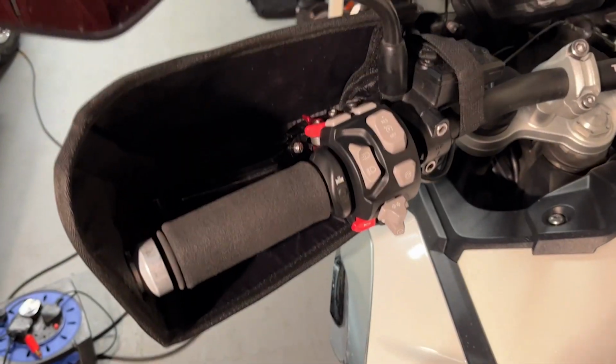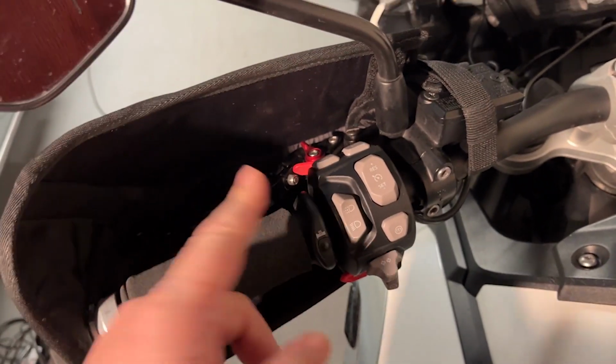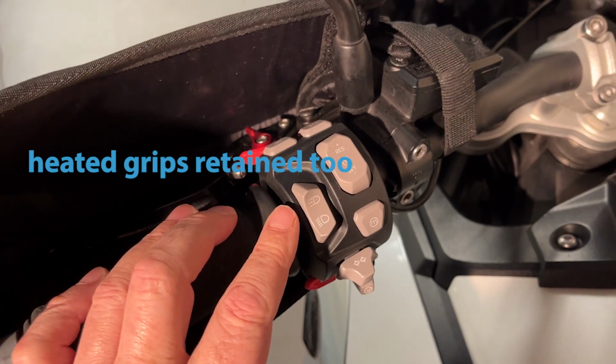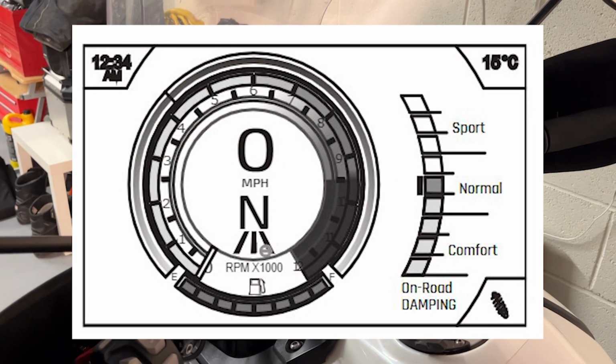What else is the same? Well, of course, the switchgear. Now, I love this Triumph switchgear. I think it's absolutely brilliant. At night time, it's great. It's backlit. Not that I do a lot of nighttime riding, but it is nice to have the backlit switchgear. So that's retained on the new bike, and it is excellent, so worth having retained. 9 levels of damping on the new Gen 4. That's the same as the Gen 3 bike, this bike, so 9 levels of damping as well.